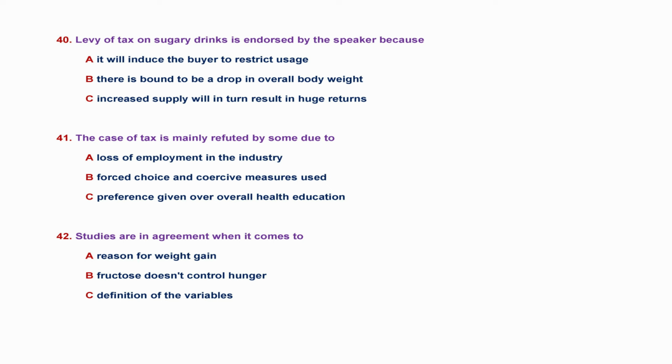So a lot of research has been done on weight gain and consumption of high sugar drinks. And the different studies have shown slightly different effects and results. Now, one reason for this is that there's been different study methodologies. Another is that there's different sample characteristics. We also have different definitions, I should say, of the variables. So more research is needed. It needs to be more tightly controlled.